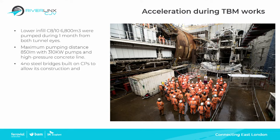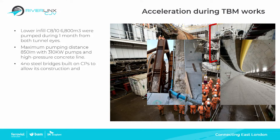We placed there a high-pressure concrete line. Obviously, we were pumping 850 linear meters. We had to procure 120 bar pressure lines and a powerful pump pad. People said that we couldn't pump a lower cement content concrete that distance, and we did it. Obviously, we had to go to the supply chains, different suppliers. We did trials, and we finally achieved it. As I said, in 1 month, we pumped nearly 7,000 cubic meters.